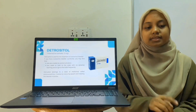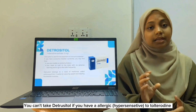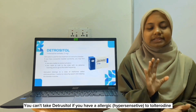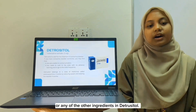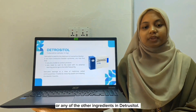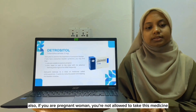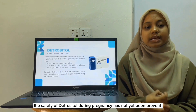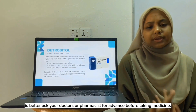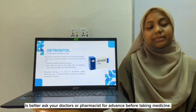Okay, you cannot take it if you have an allergy, hypersensitive to tolterodine, or any of the other ingredients in the medicine. Also, if you are a pregnant woman, you are not allowed to take this medicine because the safety of it during pregnancy has not yet been proven. It's better to ask your doctor or pharmacist for advice before taking any medicine.